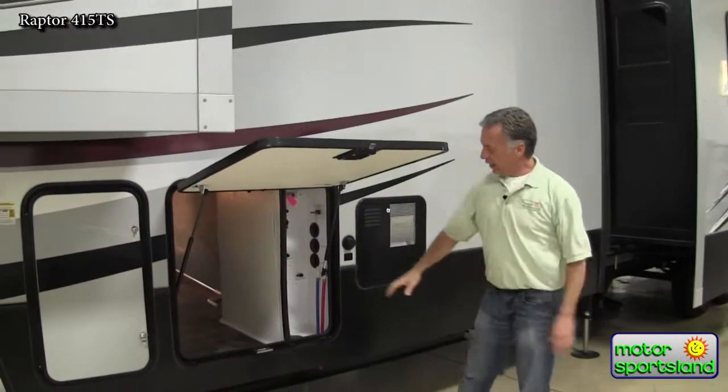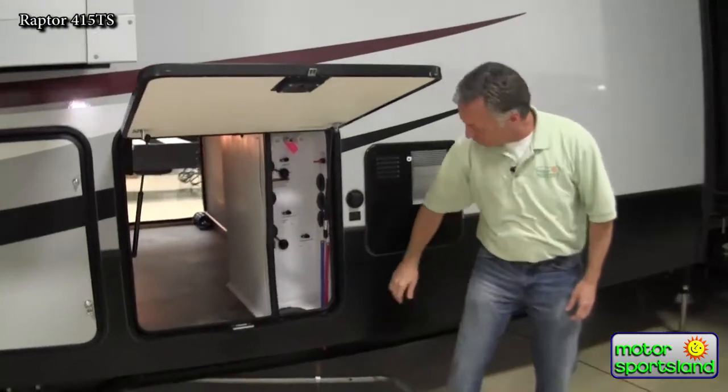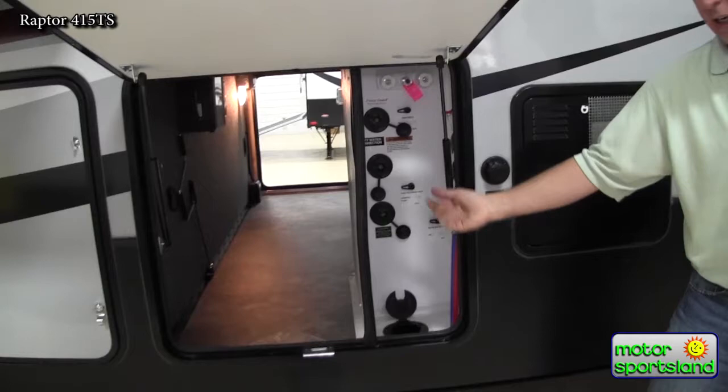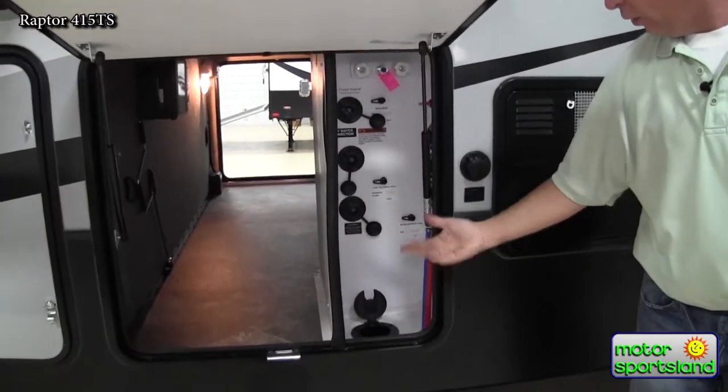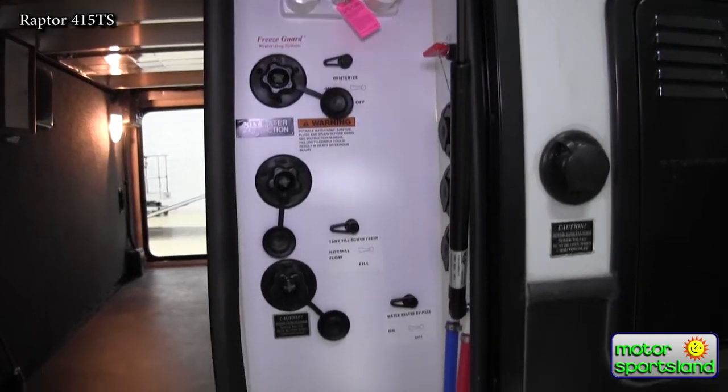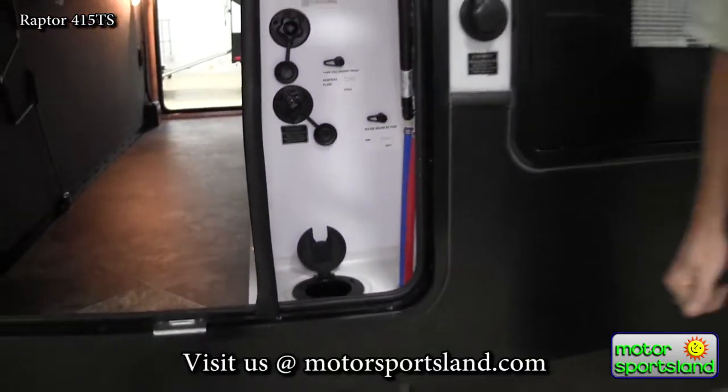Of course, Raptor has the great all-in-one hookup station where you can bring your hoses and cables up through here. Hot water heater bypass is right there. Winterizing system's right there. It's very easy and convenient to take care of your trailer.